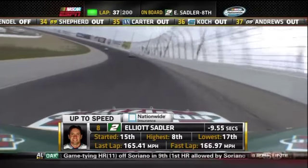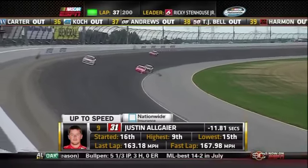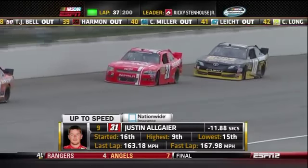Our in-race reporter, Justin Allgaier, started this race mostly loose. He then reported that the car was starting to get tight, and then on lap 23, he said the car was real tight. They needed to make an adjustment on the first pit stop.